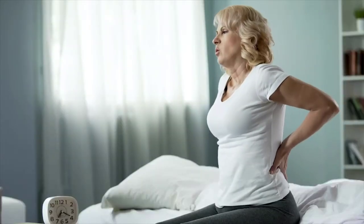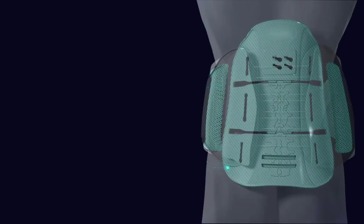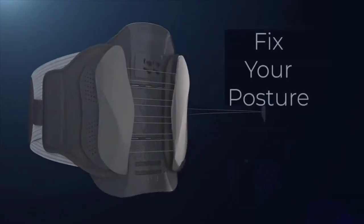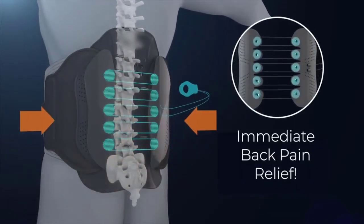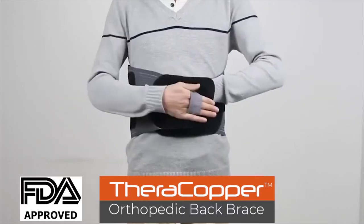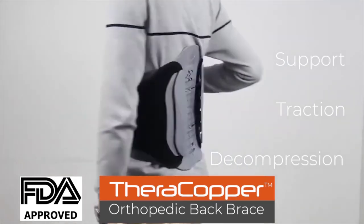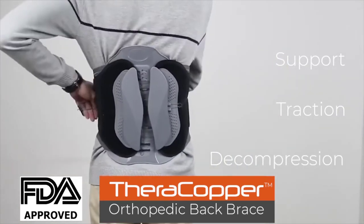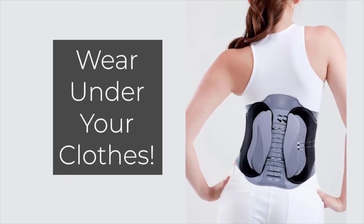Whether you have chronic pain, sciatica, pinched nerves, or decompression, the TheraCopper back brace with 360 degree wraparound support can fix your posture, alleviate stress on your spine, and target your pain so you can feel like yourself again. The FDA-approved TheraCopper back brace works as a support belt, traction belt, and decompression belt all in one. It starts to work the instant you put it on and has therapeutic heat for added comfort. You can wear it under your clothes without any sign of it showing.